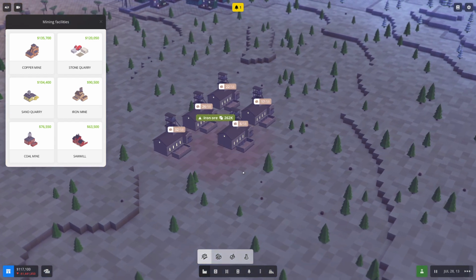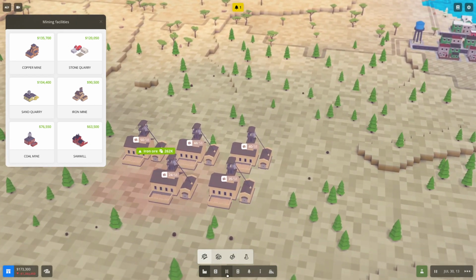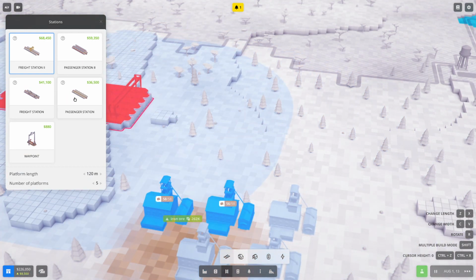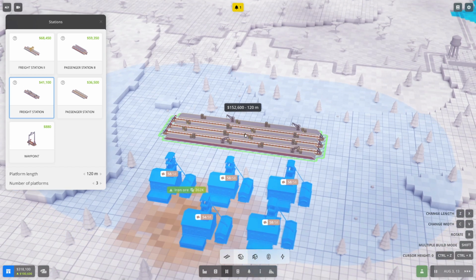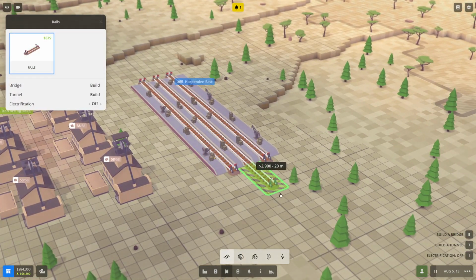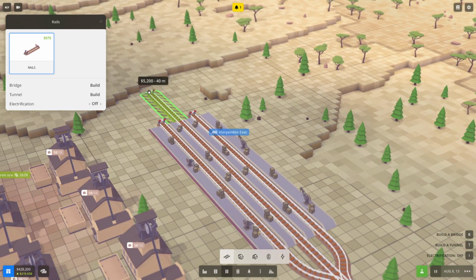Not enough money. Yeah, okay. You know what? I appreciate that. There's a lot of cash that we currently need. I do have some loans taken out, which is not ideal, but it's okay. Let's get a station in place. Probably doesn't need to be a super large freight station. 5 tracks, 120 meters. Let's go 3 tracks. Yeah, I think that that's going to be absolutely suitable enough. Let's make sure that we've got a decent output area and a decent input area.